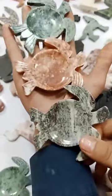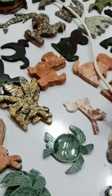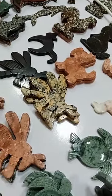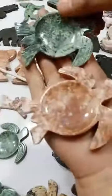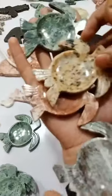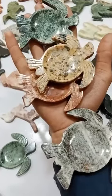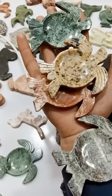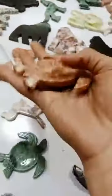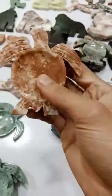Oh, standing. So gorgeous. Okay, so you can see these four kinds of turtle bowls are available. Here we have. So $4 for each one. Pink one price. Oh yeah, this one. So this one, $4. Just $4 for each one. $4 for this one. Okay.